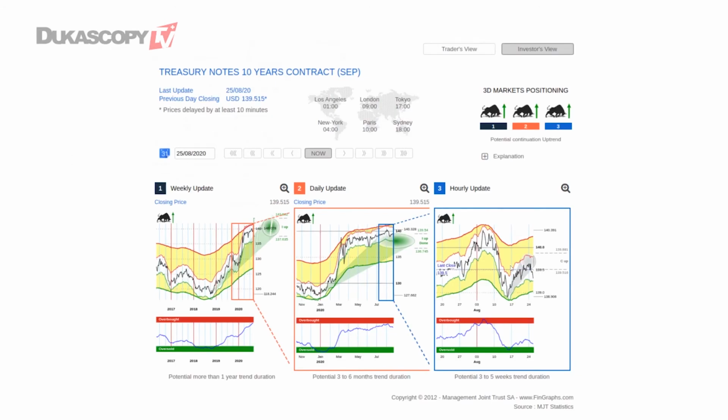On the hourly graph, some consolidation at the moment, possibly towards an oversold situation towards the end of the month, maybe early September at the latest. So we believe still a buy the dips opportunity on treasuries, although it is quite exhausted in terms of targets.